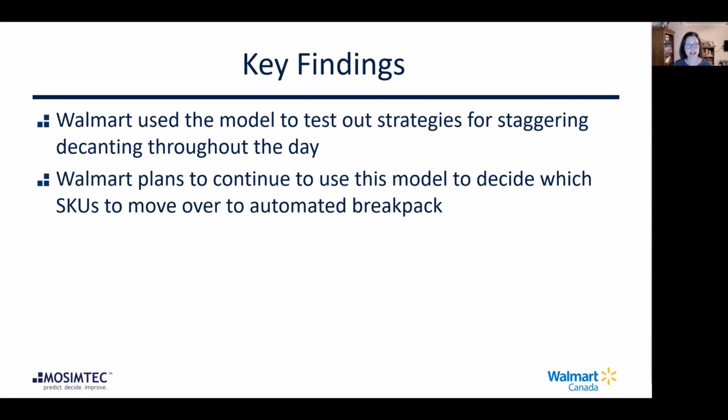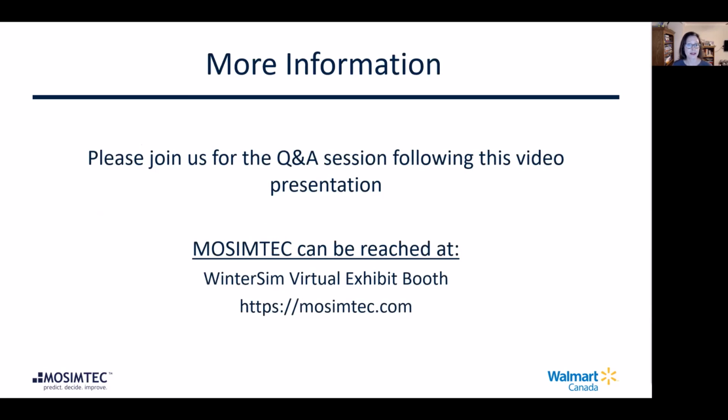And they also plan to continue using this model to look at what SKUs they can move over to the automated Breakpack system.